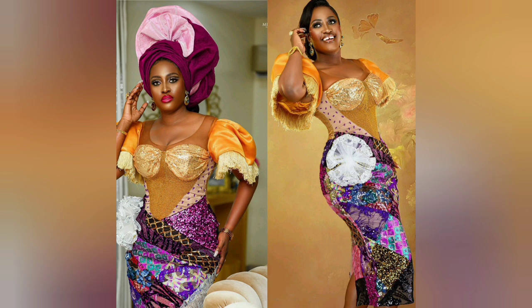Please, do you prefer this style with the head wrap, which is the gele, or with tats? Let me know in the comment section.